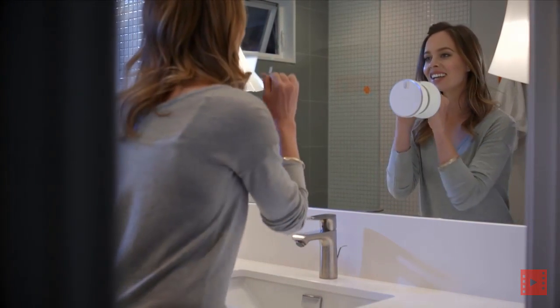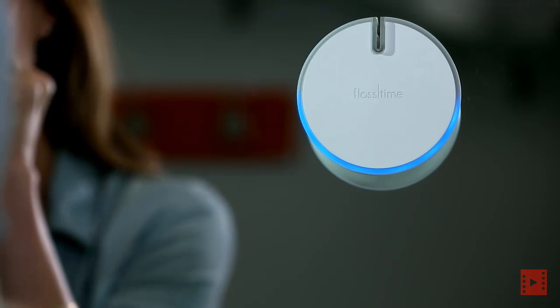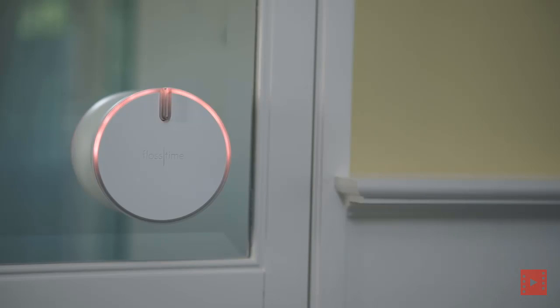Dentists recommend you floss at least once a day. So if used regularly, Flosstime lights up with a fun smile for a job well done. But if a period of 24 hours passes with inactivity, Flosstime frowns at you with a reminder light.